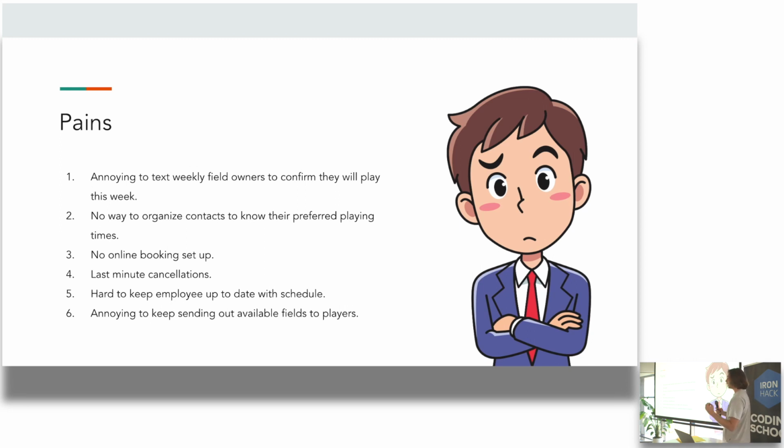So from my conversations with all of them, some of the main pain points that really bothered them were, as you can see here, that every week they need to text their weekly field players to see if they're going to play that week, because if not, they need to find someone else. So they wanted a way to send that text message out instantaneously to all of them every week. Another thing was they had no way to organize their contacts to see at what time to reach out to whom, because they're always reaching out to new players to try to keep their fields as booked as possible. They just have like 10,000 contacts in their address book, and they do a mass group text saying they have this field and try to grab them.